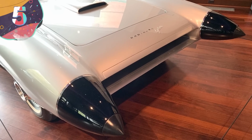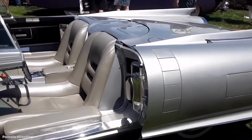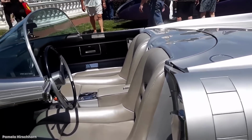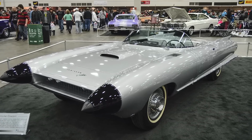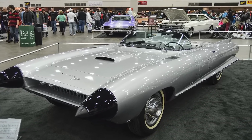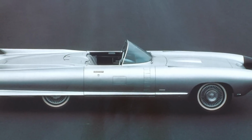Number 5. Cadillac Cyclone. The 1950s and 60s were a time when car manufacturers actively tried to develop new models fit for the coming technological future, and one of the most incredible designs to emerge from this period was the Cadillac Cyclone. It was a concept car that the company built for display that year, and it looked unlike anything else anyone had made at the time.